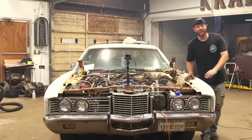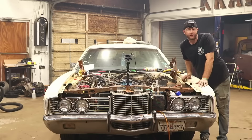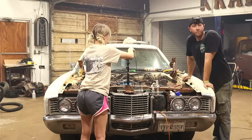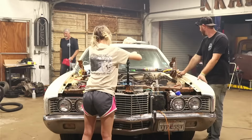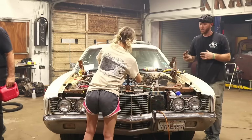So let's see here. Headers and side pipes. That'd be pretty cool. That would be pretty sweet. So on the old Mercury wagon we've got, we bought some really cool white walls on some 15-inch, kind of an old school looking rim on it. But we buffed out that car and the paint ended up oxidizing back on it. So we're just gonna put a fresh coat of paint on it and call it good on that.